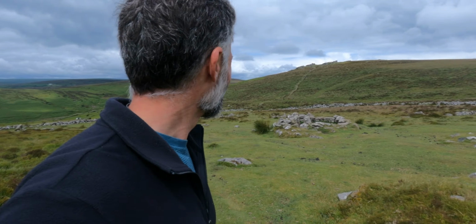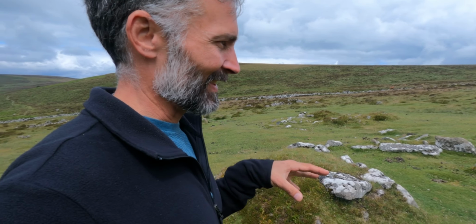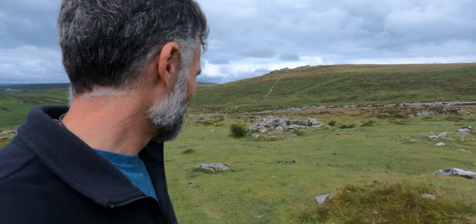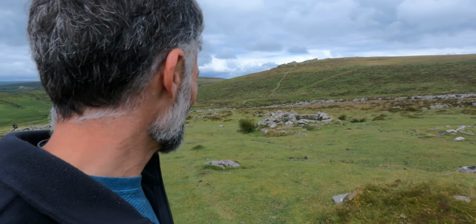Cool to think that this is like an ancient village, an ancient settlement. You can still see the shape of some of the huts or cabins or shelters, whatever they would be. Have a quick look at this one here to get an idea of the size of it, but then have a look at this larger one in the middle here.